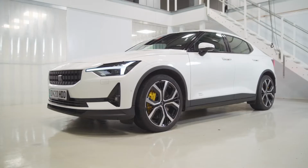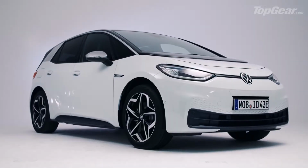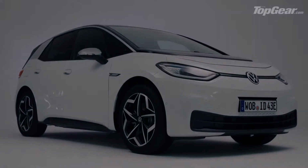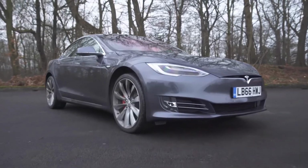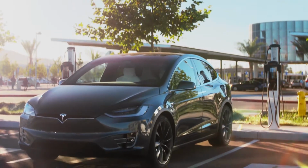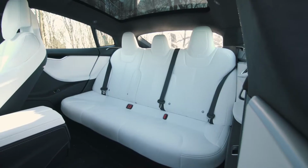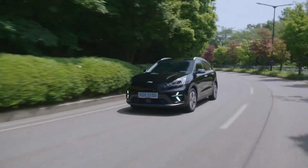Top 10 electric cars you can buy in 2021. The electric cars division of the auto industry has been on a never-ending roller coaster since Tesla launched its Model S in 2012. The Tesla Model S was the first electric vehicle to have sufficient range to make it a viable alternative to normal petrol or diesel engine cars.